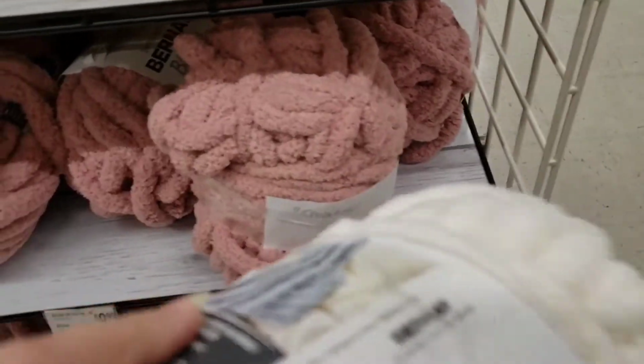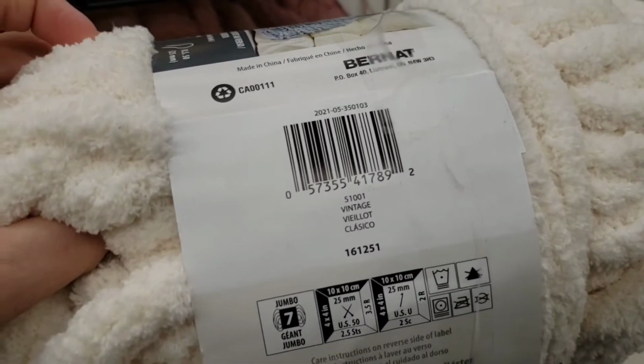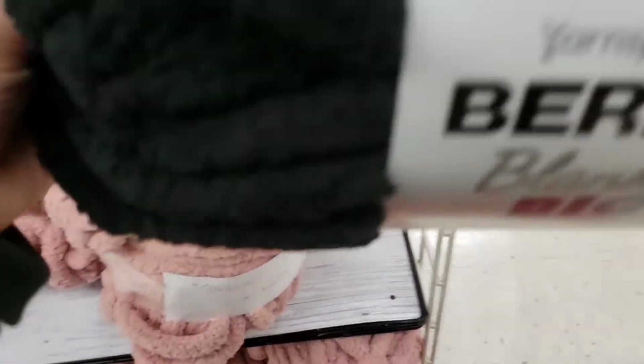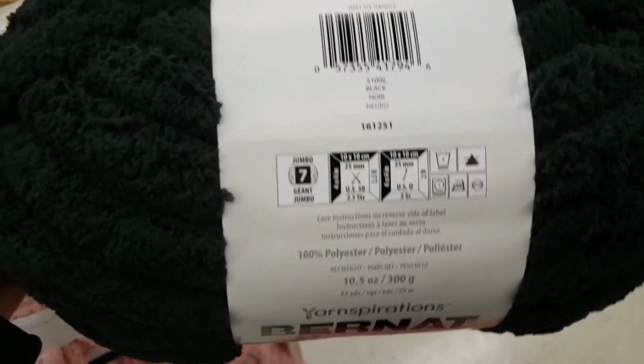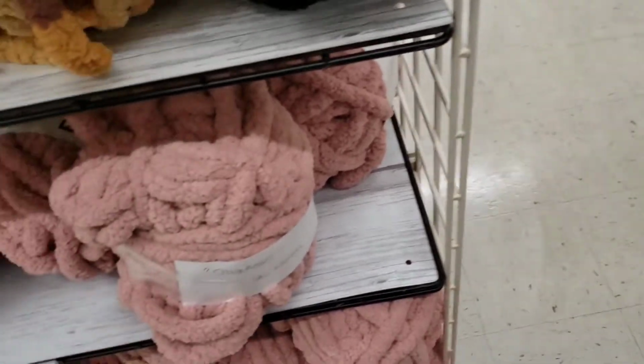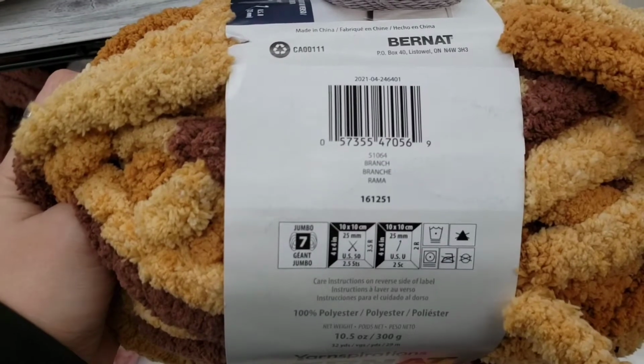They had this vintage white, which I believe is called vintage. And that is right next to the black, which I believe is also just simply named black. And then there's maybe just one or two variegateds, this being one of them. It's probably my favorite. It's just called Branch.